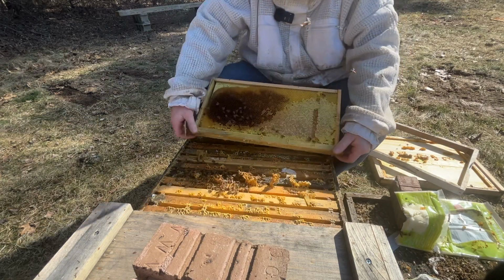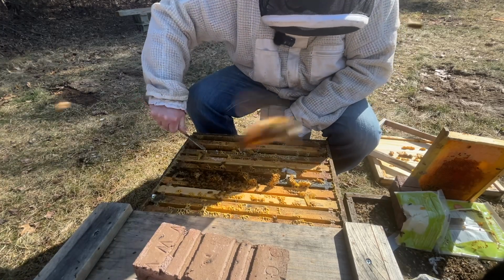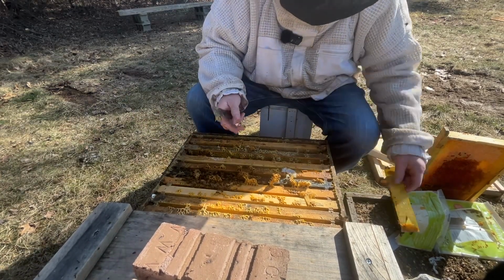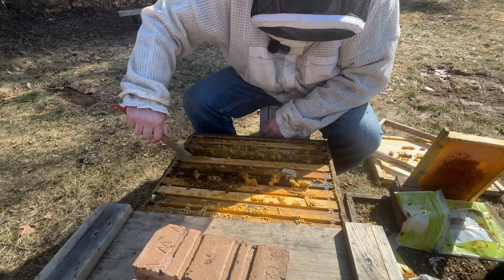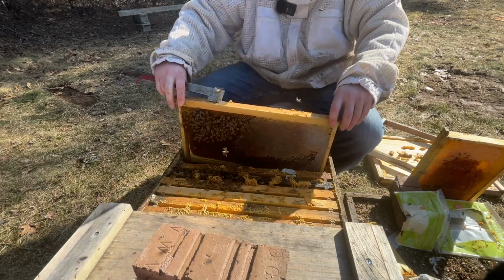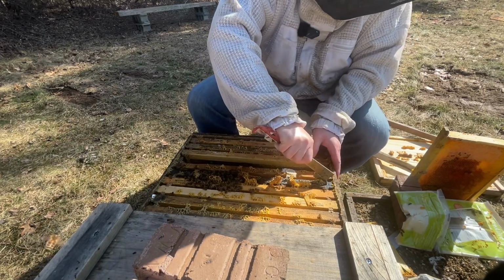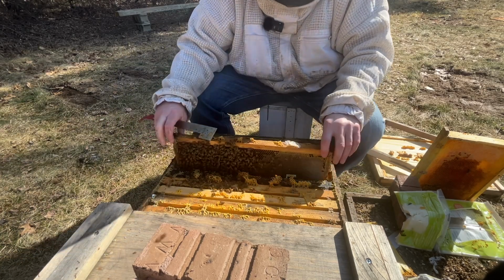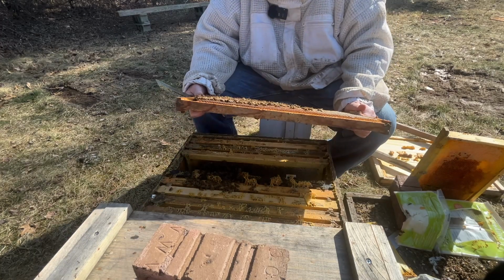This is full of nectar, honey, all that good stuff. Same. Left one of these in here by accident. So these bees here have a ton of honey. 1, 2, 3, like 3 full ones and a half one. So they are strong in the storage game. They clearly collected a lot of honey last fall and stored it up. They're preppers, survivalists. That's kind of what I like to see.